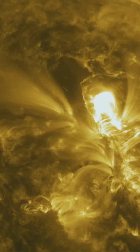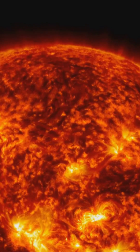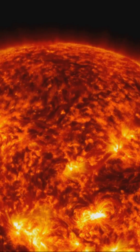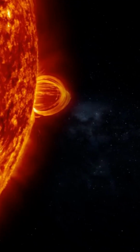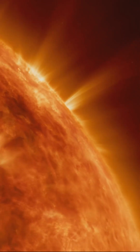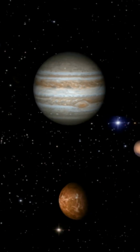Sunspots are cooler, darker regions on the Sun's surface caused by magnetic activity. Solar flares are sudden releases of energy in the Sun's atmosphere, accompanied by bursts of radiation. The solar wind is a stream of charged particles flowing outward from the Sun into the solar system.